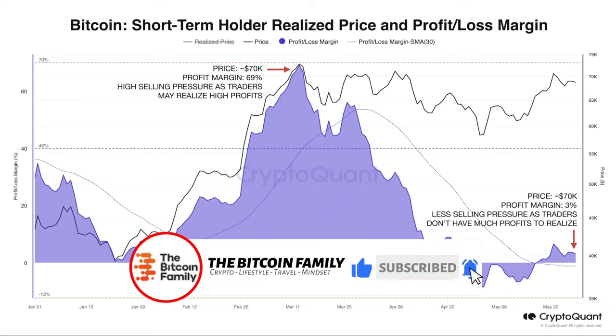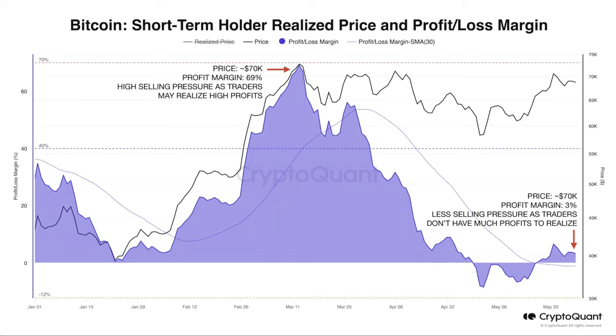This is the first one. On this chart, guys, you can see the Bitcoin short-term holder realized price and profit loss margin. Now, the last time, the black line is the price, we were at 70K. The profit margin was 69%, and there was high selling pressure as traders may realize high profits. So at that 70K price, the profit margin was almost 70%, so people were able to take profits.